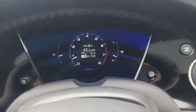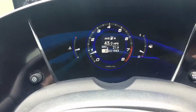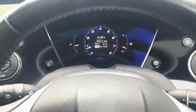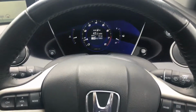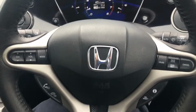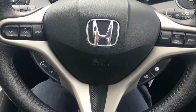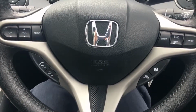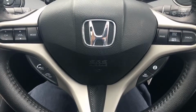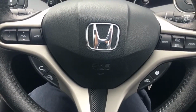If I just go forward a little bit there, you can see 21,983 miles currently recorded. Absolutely genuine. No warning lights on the dashboard at all. Obviously we've got auto lights on the left, auto wipers on the right. Then your multifunction steering wheel with audio controls top left. Voice activation controls bottom left, top right, cruise control functions, and bottom right information display system controls.